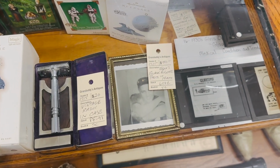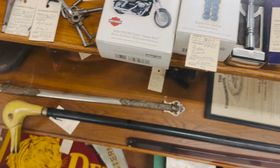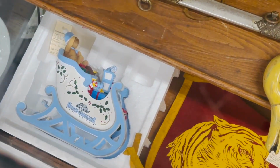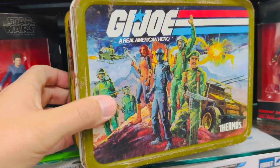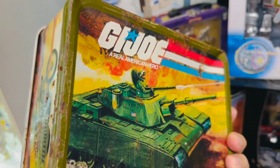It is, yeah. And then I found some Elvis stuff there. Oh, hey now, Elvis. Woohoo! That's some Emily filming right there. That is some Emily filming. And then this cool, I should have bought this. What is that? It's a North Carolina sleigh. Oh, okay. And then this G.I. Joe lunchbox. Oh my god. And we're back to Jerry filming.